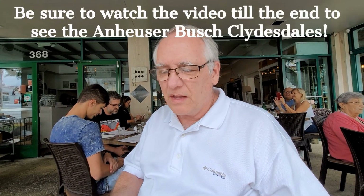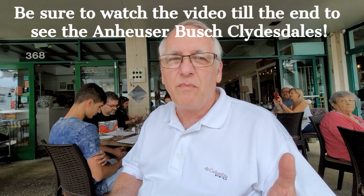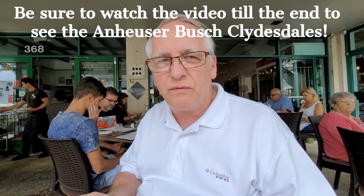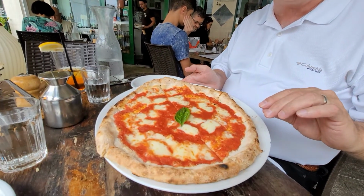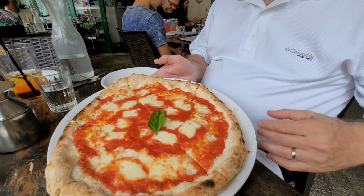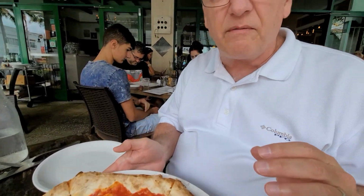You'll notice that in different areas, margarita pizzas have different formulas. In France, margarita pizza comes with olives on them. And here in Naples, beautiful Naples, Florida, it comes with just a single little leaf of basil and a tomato sauce. So everybody has a different recipe for it, but this looks delicious.